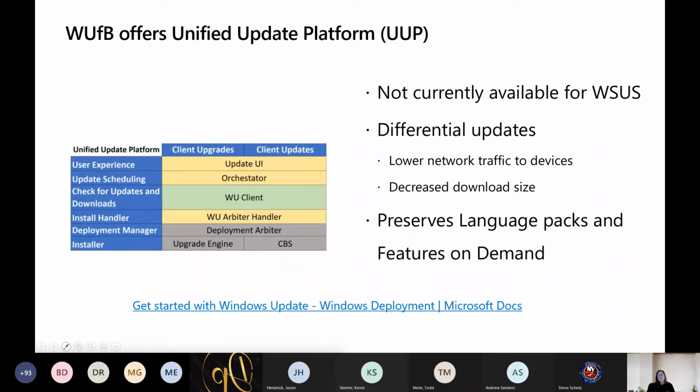The other thing, and this is the under the covers technical stuff, is that WUfB offers the UUP, the Unified Update Platform. This is something that Microsoft's been talking about since 2016, and it gives us a lot of advantages with the user experience and the way the orchestrator works, and it's not available through WSUS or ConfigMan. As you know, that's an older technology associated with a server, and it does not have the capability to leverage this. Now, we did try a preview of it. They've been working on trying to get it to work with WSUS technology, and so far have not yet have something that we can release.